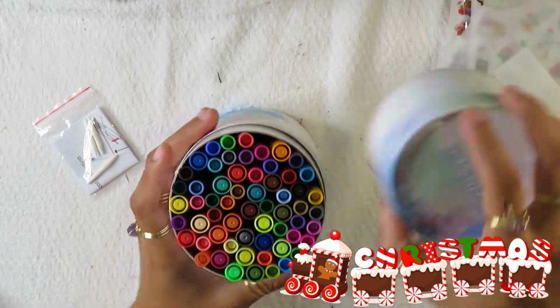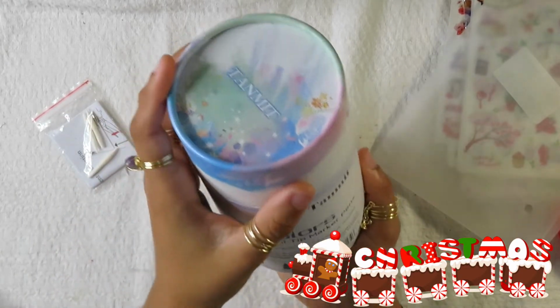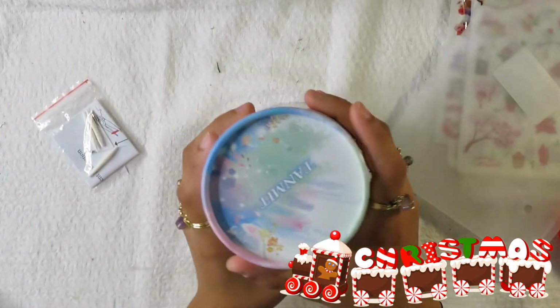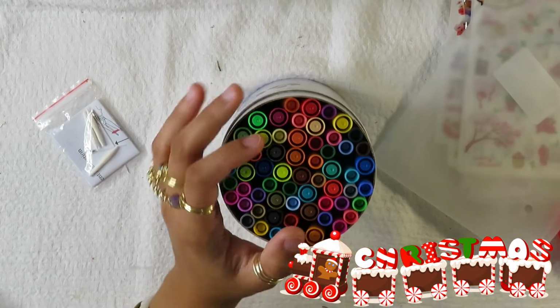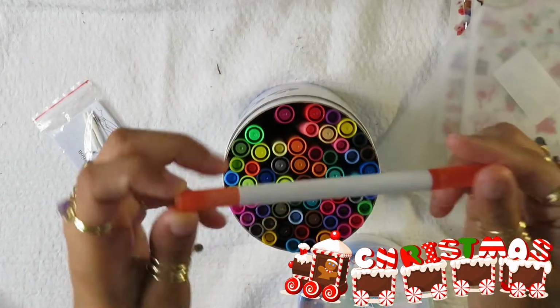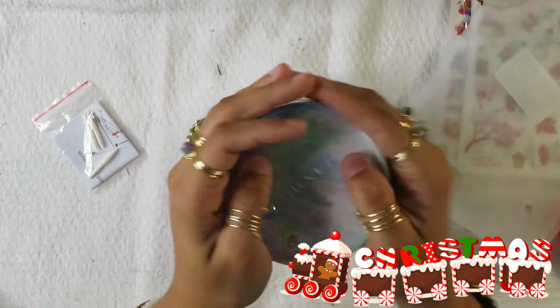But look, isn't this super pretty? First of all, I love the packaging. Look at the colors. They're like watercolor colors. But look at that. That is gorgeous. I'm gonna keep my markers in here. I'm not gonna store these anywhere else. And when you open it, it's just so pretty. Oh my goodness. Ooh, this is a pretty color. This one caught my eye. But yeah, I'm super excited to use these.